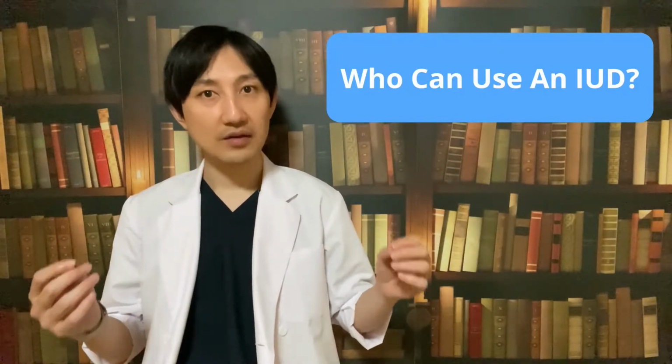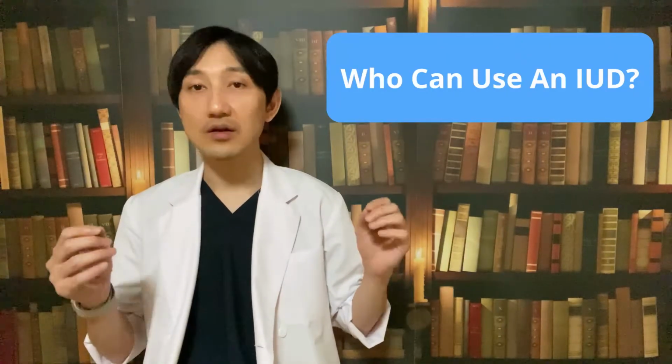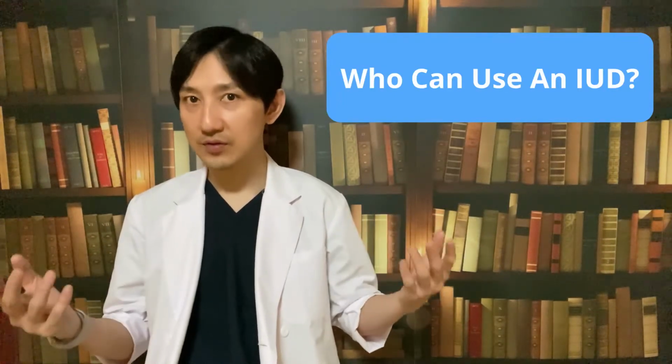If you have very heavy periods, or if you bleed during sex or have any medical history of problems in the vagina or cervix, tell your doctor or nurse as the coil may not be suitable for you.